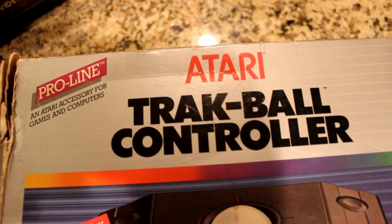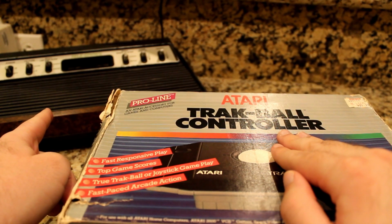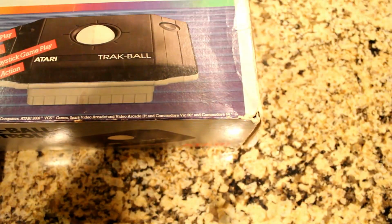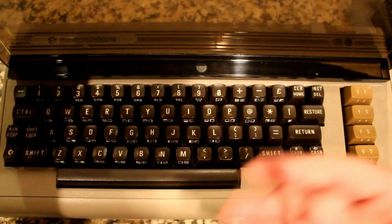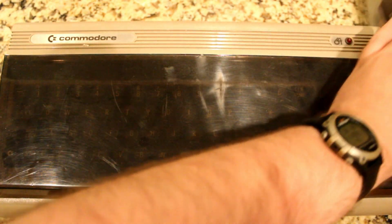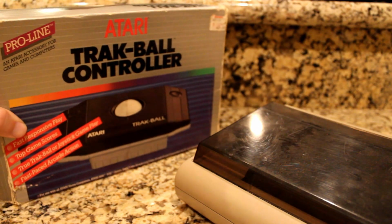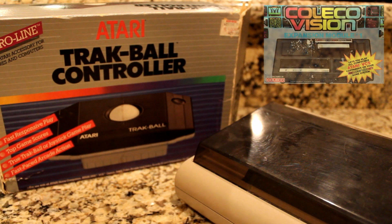This is the trackball controller, an Atari accessory for their VCS/2600. Apparently it could also work for Commodore computers, which I found interesting. I do have a C64 sitting on a shelf, but I don't have a game to really test it out, so I'll take its word for it. Atari making stuff to run on its competitors' hardware? I wonder what brought that along.